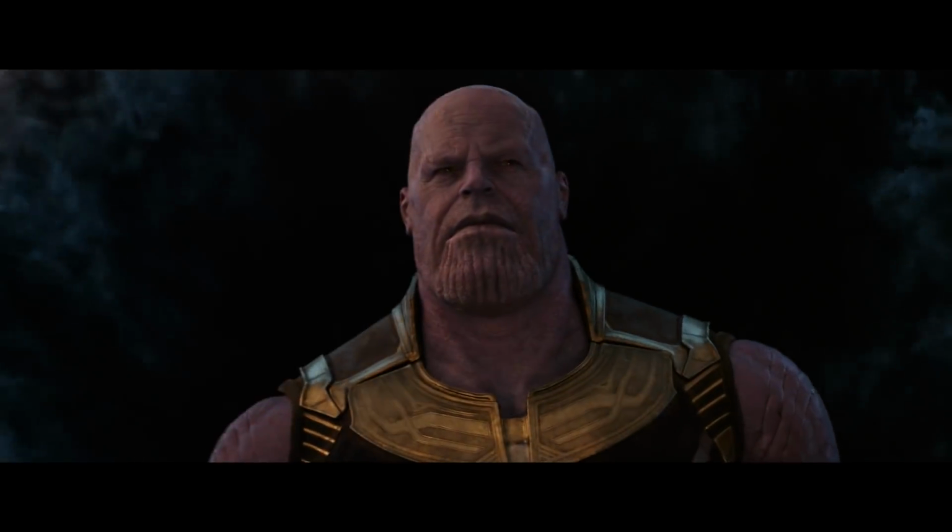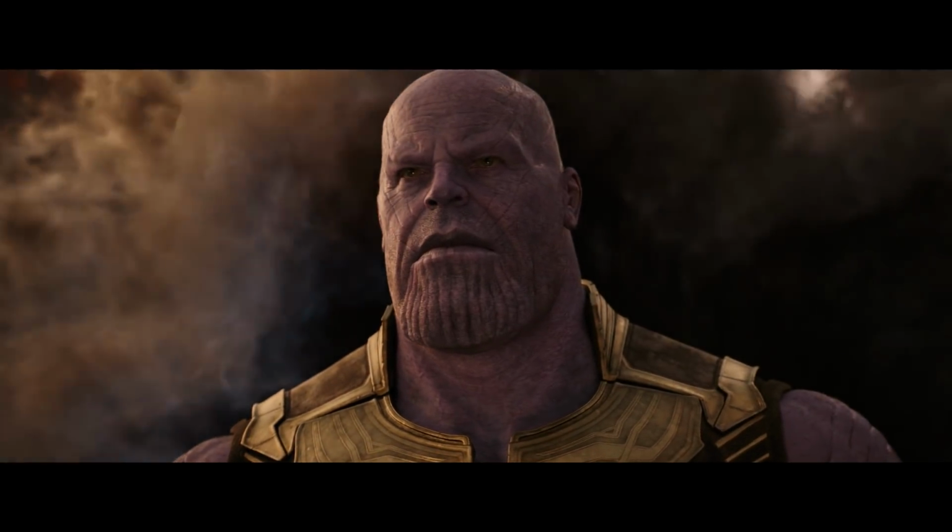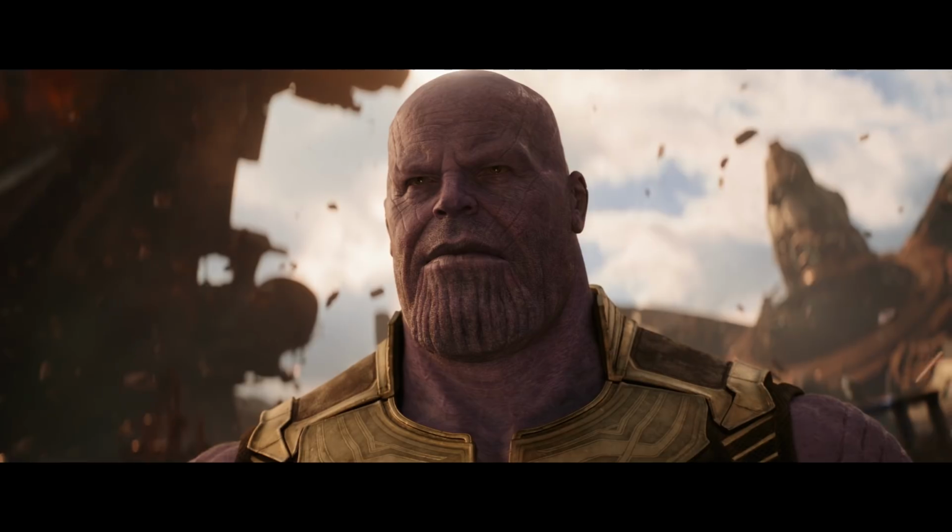And speaking of Thanos, here comes our first look at the flying purple planet eater stepping out from a black void into the blue sky atmosphere of what we're guessing is either Earth or Xandar.